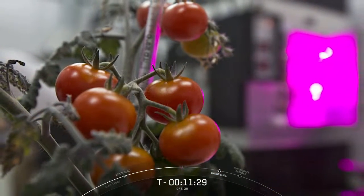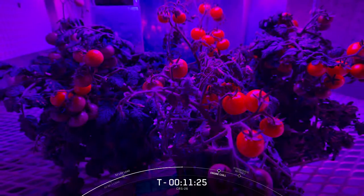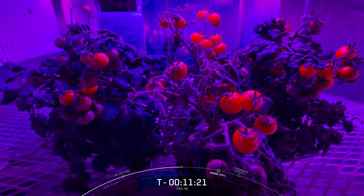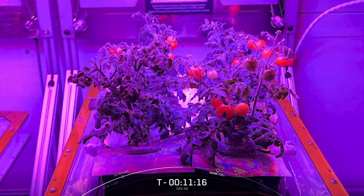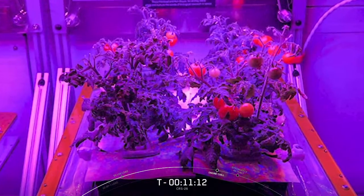The VEG-05 experiment on CRS-26 could help feed astronauts as they explore deep space in the future. In this experiment, small tomato plant seeds are grown in 2 Veggie chambers with different LED light conditions for 104 days. Then they are analyzed for how many tomatoes they grow and their nutritional composition. Station crew members will rate their flavor, texture, and juiciness.